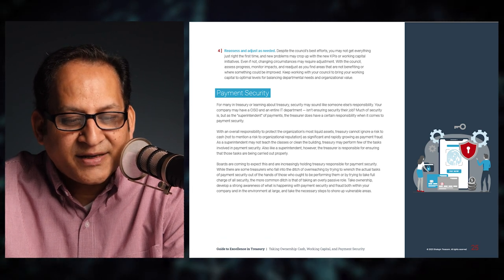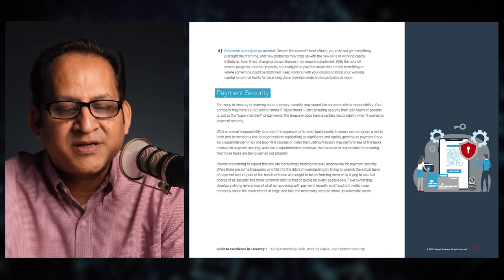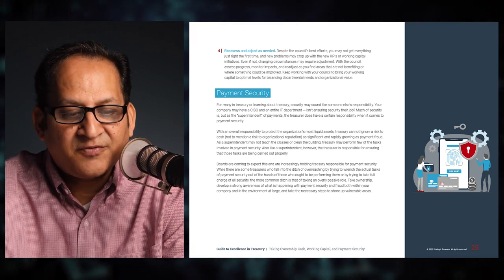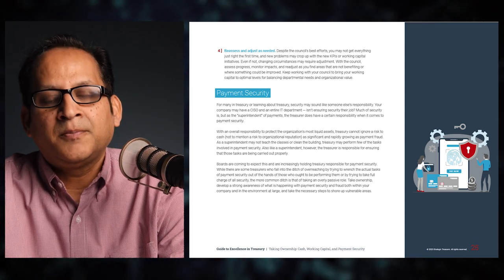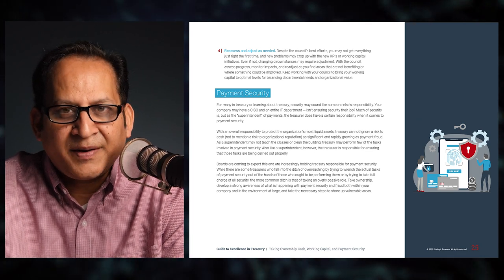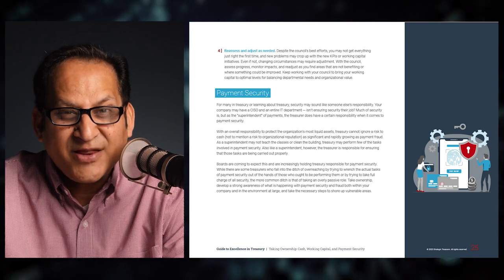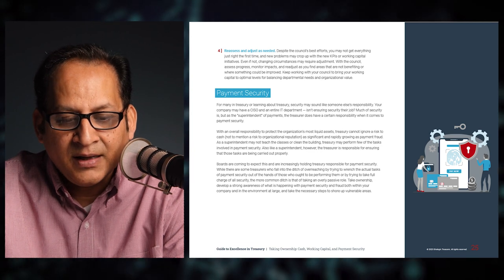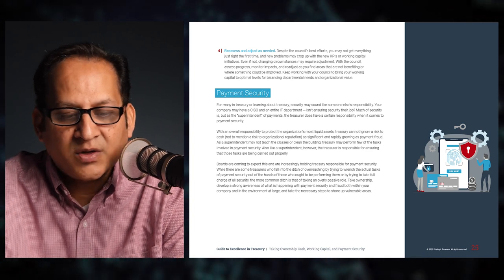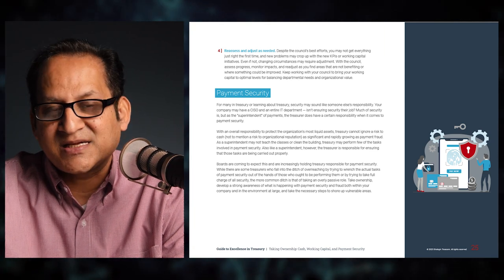As a superintendent may not teach the classes or clean the building, Treasury may perform few of the tasks involved in payment security. Also, like a superintendent, however, the treasurer is responsible for ensuring that those tasks are being carried out properly. Boards are coming to expect this and increasingly holding Treasury responsible for payment security. While there are some treasurers who fall into the ditch of overreaching by trying to wrench the actual tasks of payment security out of the hands of those who ought to be performing them, or by trying to take full charge of all security, the more common ditch is that of taking an overly passive role.